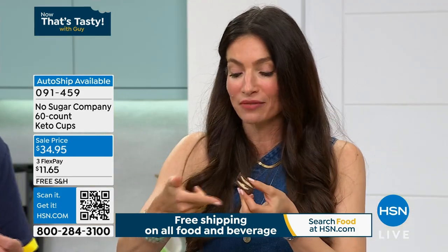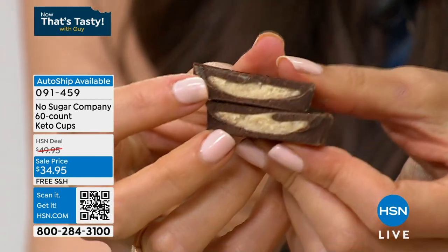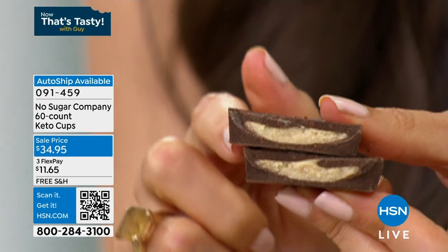I mean, if you eat one every day, which trust me, you're gonna fall in love with these. And I don't know if you guys have noticed, but I keep licking the product that I'm showing to camera because it's that good, I promise you. I'm the person who eats these every single day. They're delicious. These are the mint. I just want to show you the ratio of filling to chocolate.